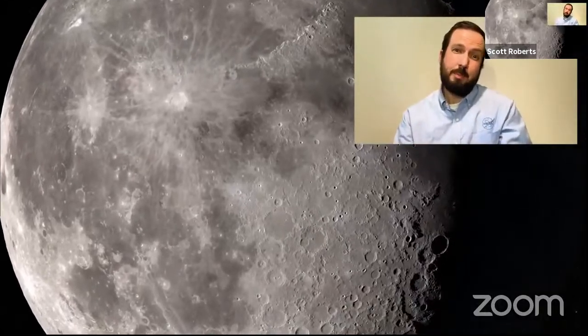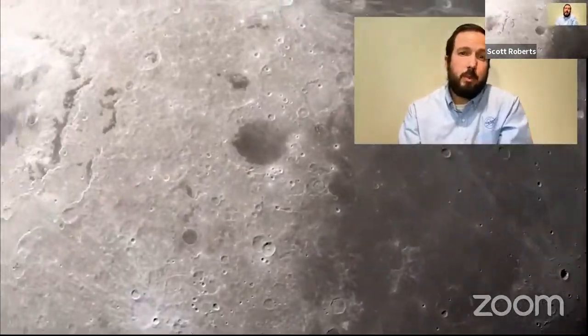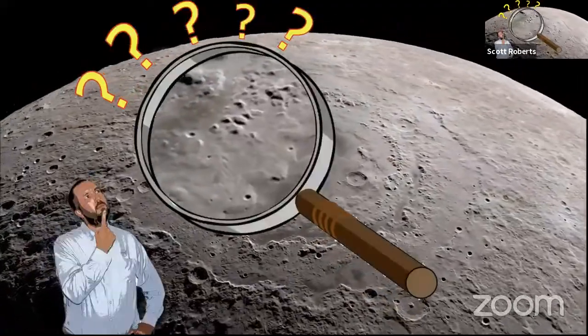Inevitably, whenever NASA publishes a photo or releases a video of ours showing the lunar landscape, we get emails, tweets, and online posts from viewers asking us to further explain some of the weird-looking visuals that they're seeing. So today, we're going to look at these strange and mysterious-looking features on the moon to answer the question, what the heck is that? So let's launch into this.